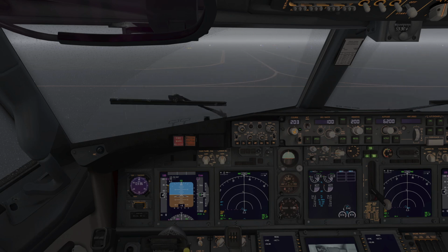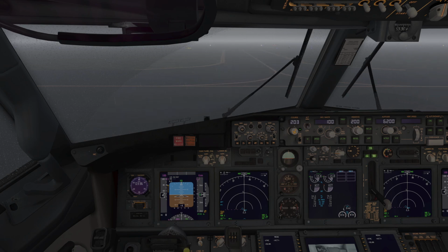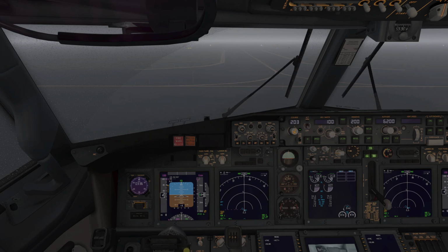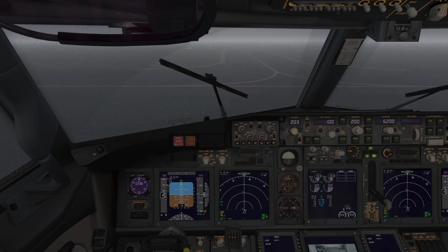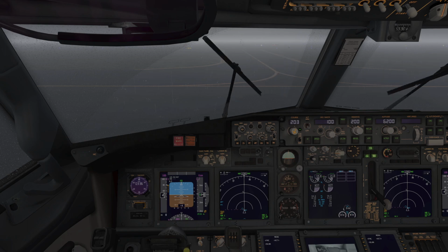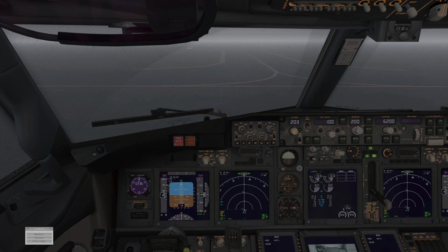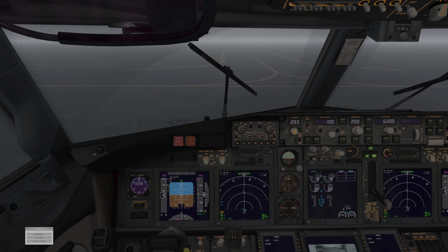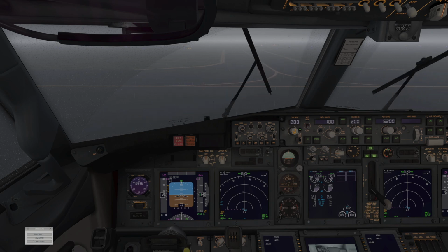Glacier Park ground, good evening. Zibo 7378 request IFR clearance to Missoula as filed. Zibo 7378, cleared to Missoula via runway 20 departure. Initial altitude 7,000 feet. Squawk 2020. Cleared to Missoula via runway 20 departure. Initial altitude 7,000 feet. Squawk 2020, Zibo 7378.